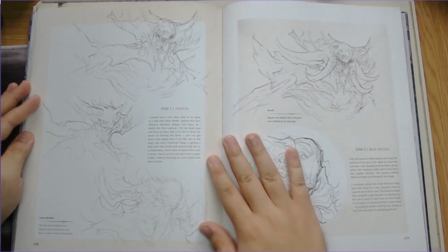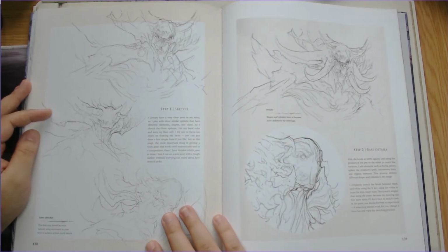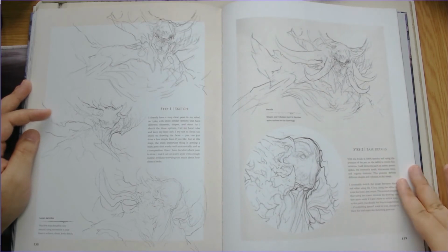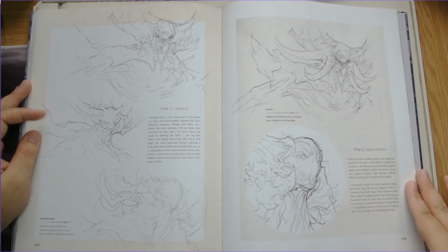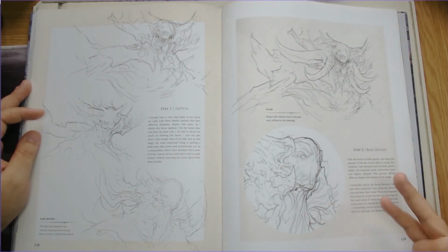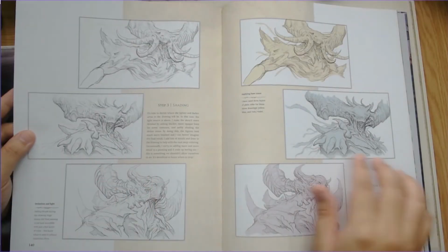So here it goes through another time of the sketching process where it's rough, and then he goes into the details the second time in step 2. In this case he used a 100 opacity brush and then used the pen pressure on the digital tablet to have a variety of line weight.